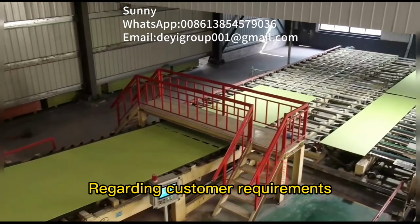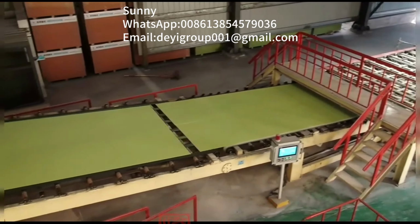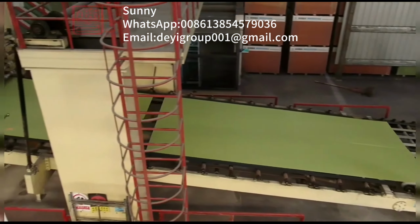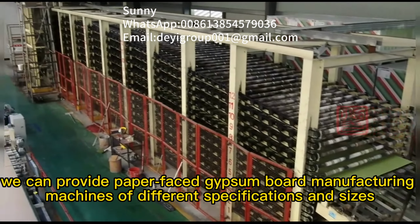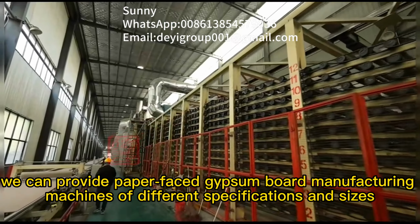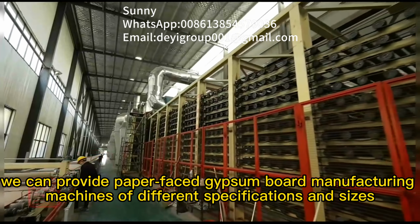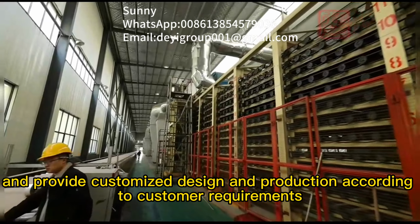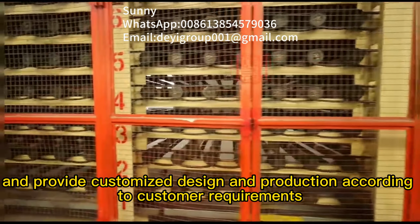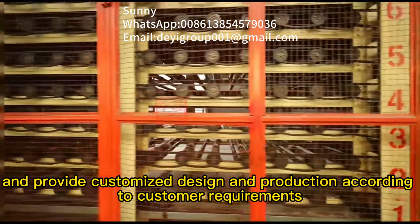Regarding customer requirements, we can provide paper-faced gypsum board manufacturing machines of different specifications and sizes, and provide customized design and production according to customer requirements.